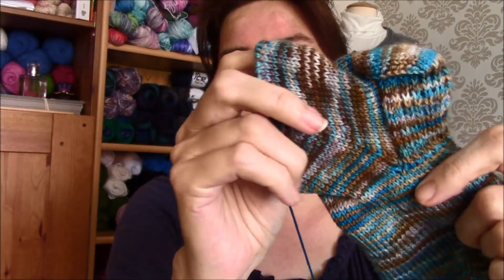The gusset decreases, so I'm not sure how this particular sock pattern will fit my foot, but we'll find out soon enough. I'm usually used to the German short row heel. I don't have a high instep, so I don't need extra stitches, but we'll try. If it's going to turn and screw on my foot, I'm just going back to the German short row heel, which I love, and it's easy to knit.